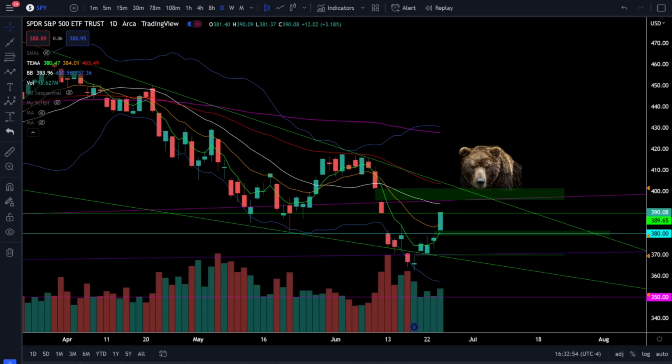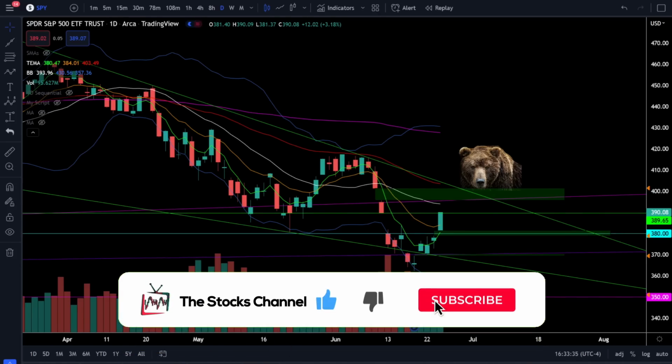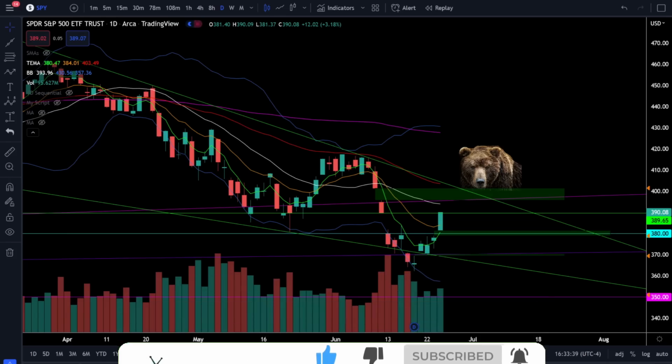My name is Corey and today in the stock market we had a strong bounce across the indices as we started to close some of those weekly gaps. So first up, let's take a look at the S&P 500 SPY ETF. Let's crack open this chart and see what's going on in the stock market today.